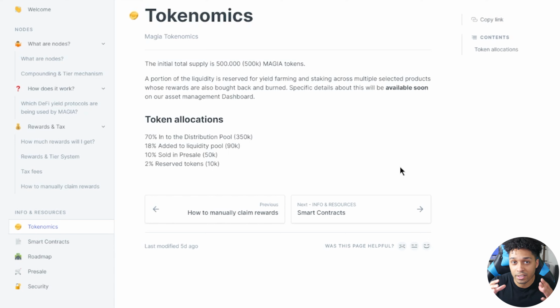20% tax. Now the last thing I'll go ahead and talk about right here in the white paper is how they're allocating the tokens, the tokenomics.